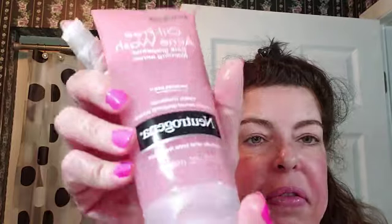Okay, we also have another that we bought. This is Neutrogena, the pink grapefruit foaming scrub. Oh, it smells so good. It's particles.